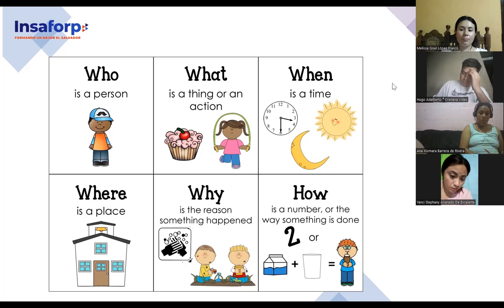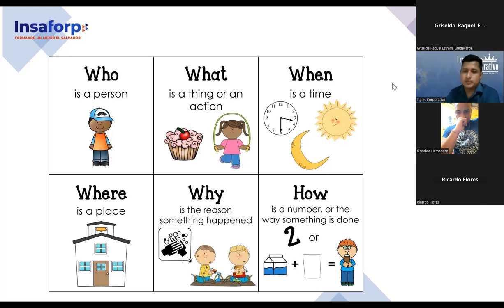A typical question. What is your name? What are you doing? What is your favorite food? What is your favorite color? What do you think about music? What is your opinion about reggaeton? Yes. So, it is for a thing or an action. Okay? When is, look at the clock, right?